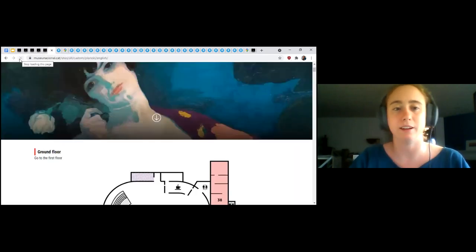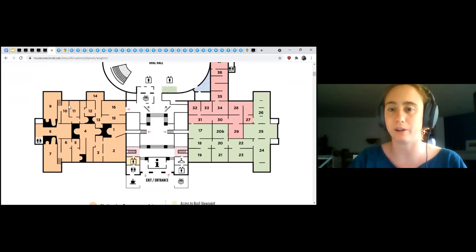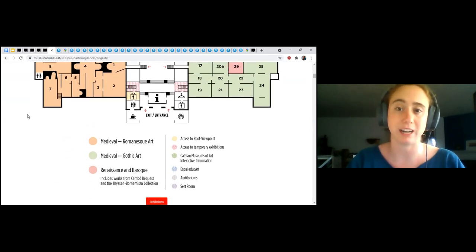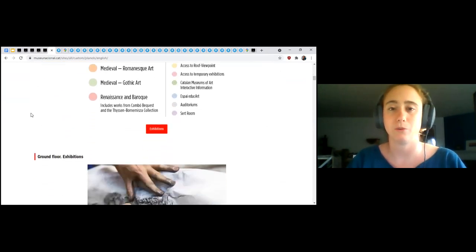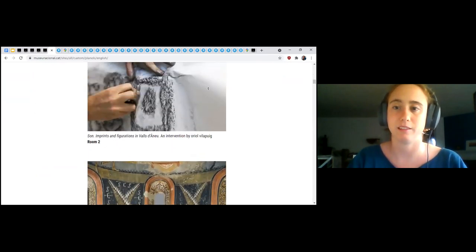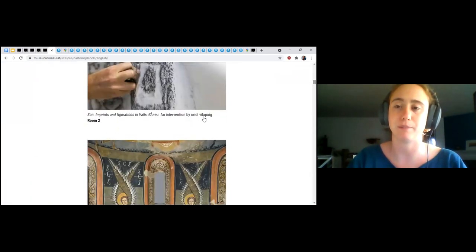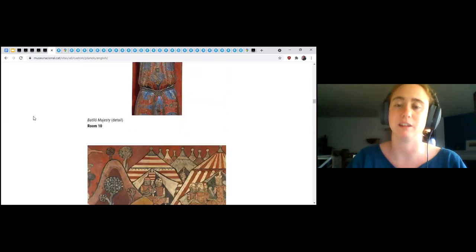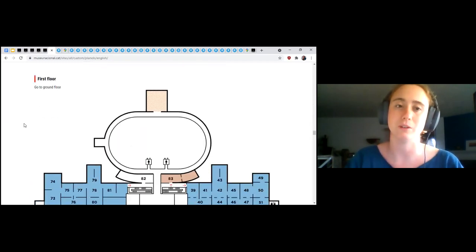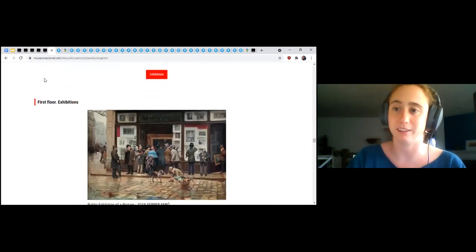But they also have this static one as well, which I'm assuming they have translated to a PDF brochure at the actual museum, which had some information about the exhibitions. Unfortunately, you have to go all the way through that before it'll take you to the other floor. It is only two floors, which is very convenient.